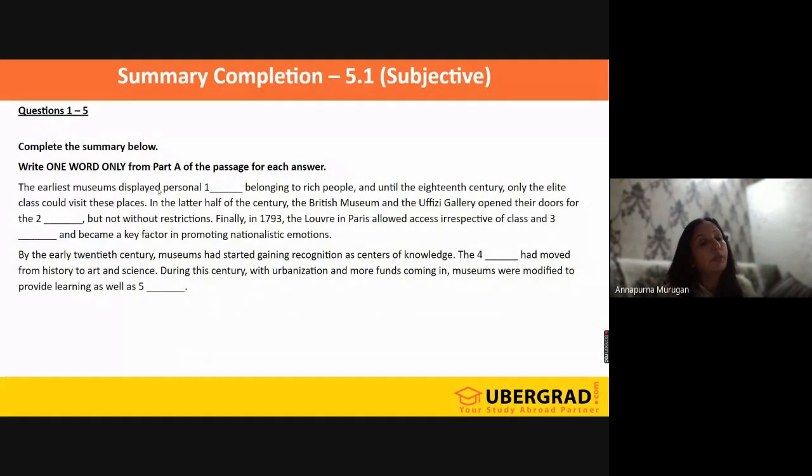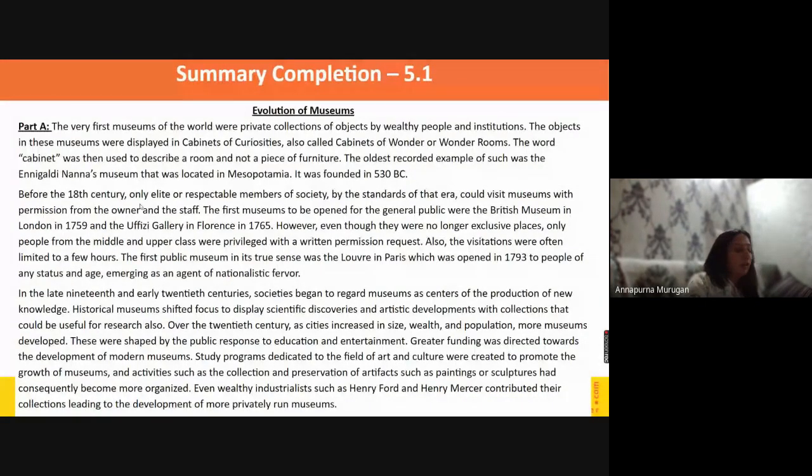What did the earliest museums do? They displayed personal dash belonging to rich people. It seems until the 18th century, only the elite class could visit these places. So in the earliest museum, something was displayed, but what was this something? Personal dash belonging to rich people. Personal something belonging to rich people. Let's get back to the passage and see what we have here. Okay, now go to the paragraph. You know what you need to search for. You're searching for personal something that belonged to rich people and that was displayed in the museums.